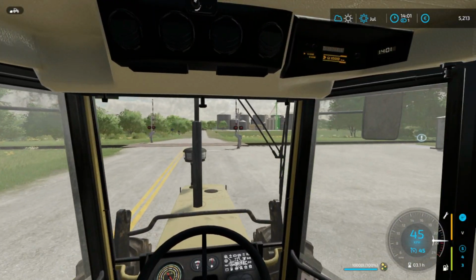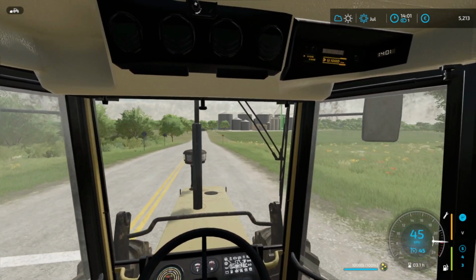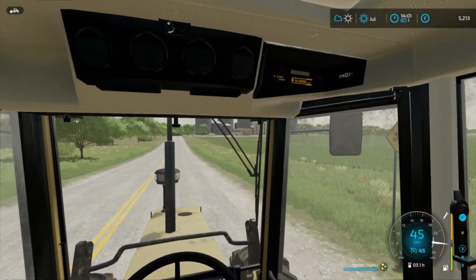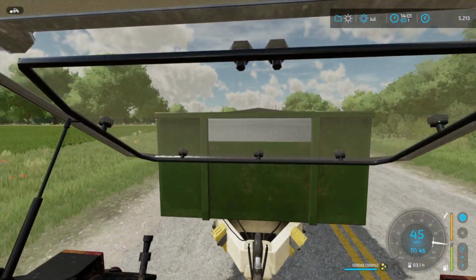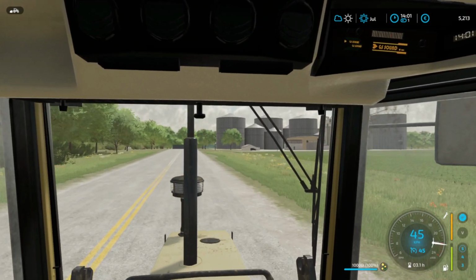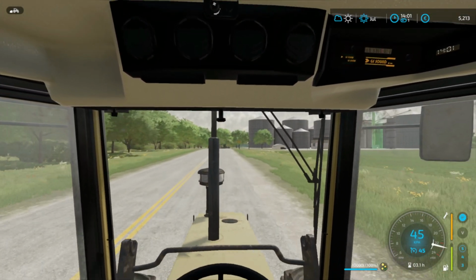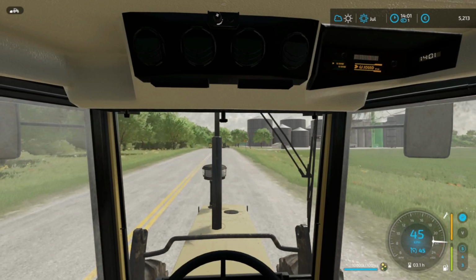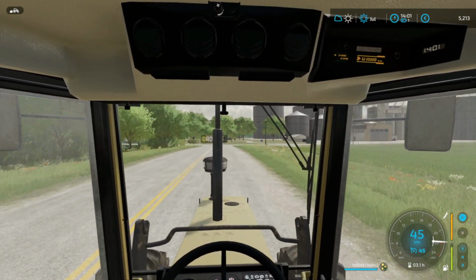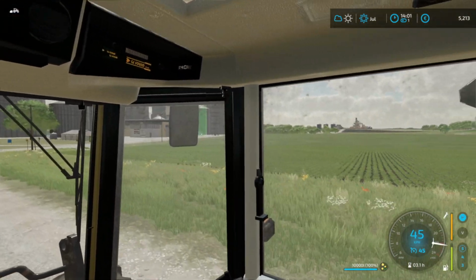If we don't get a full trailer out of that field, I'm probably gonna put it in the storage or something else. And we should make, like, I don't know, 14,000 from this canola. Hopefully, we do. And then we can start paying off our loan. I mean, not start, we already started a long time ago, but here we are.